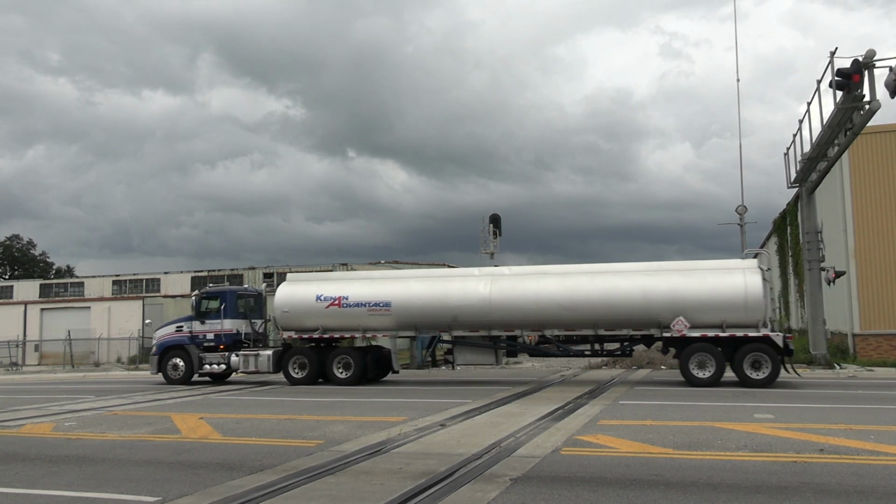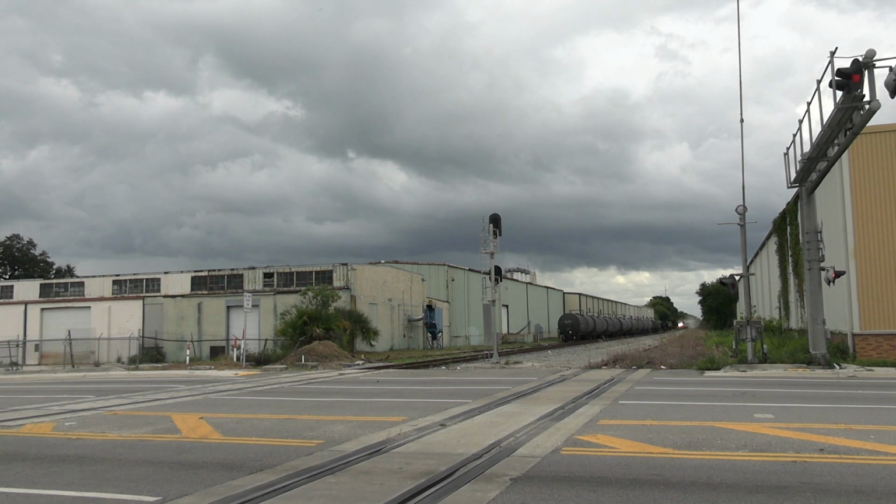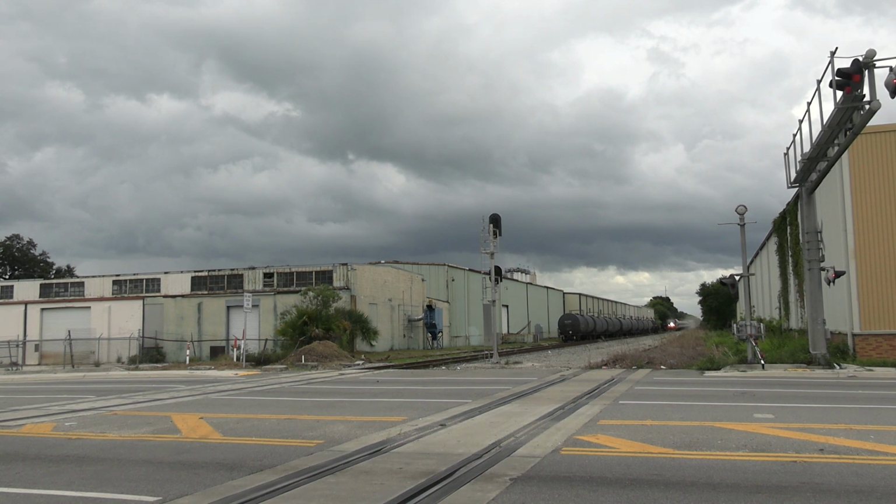And in coming and going to Tampa several times for train shows, for rail fanning, for other things, I've not really been able to cover this move so much. Train 92 pulling into Navy Y at 39th Street.